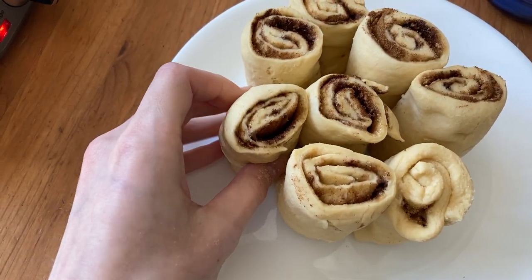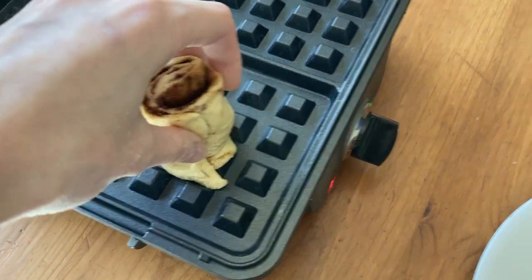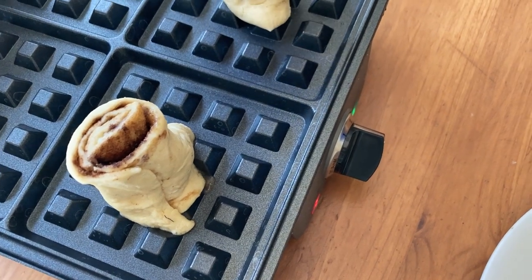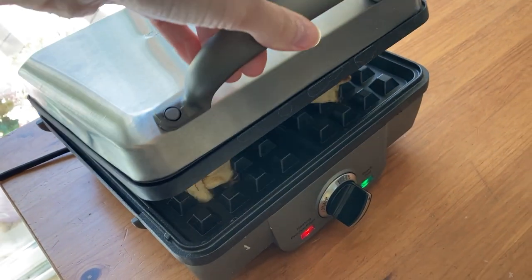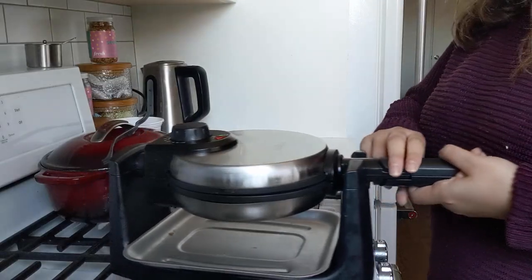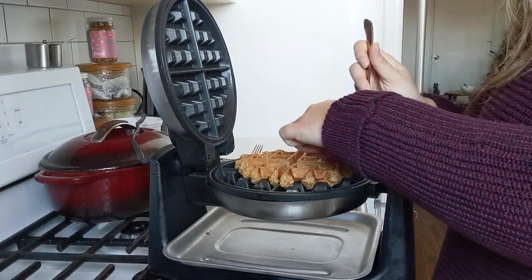All right, we're gonna do this now. Oh, it's sizzling already. Oh, she's hot. Okay. Maybe I'll just try two at a time first. I'm nervous. I just like squish. Okay, so let's see if I can get this out without ripping it.